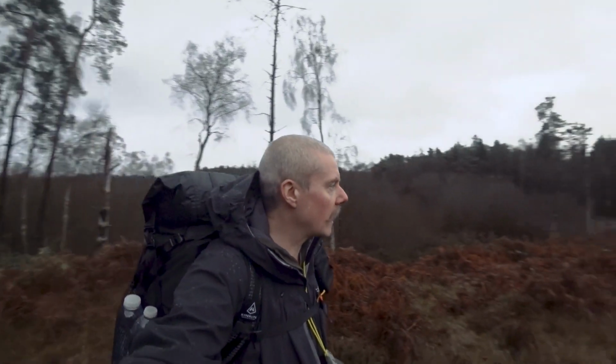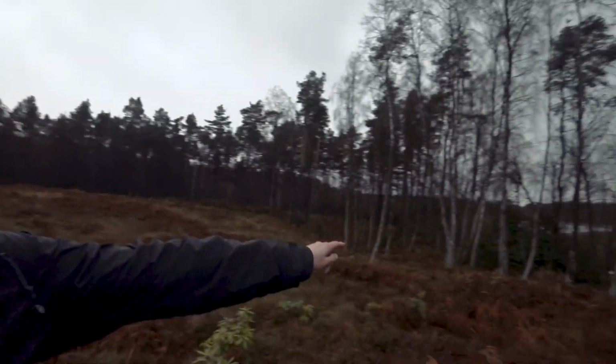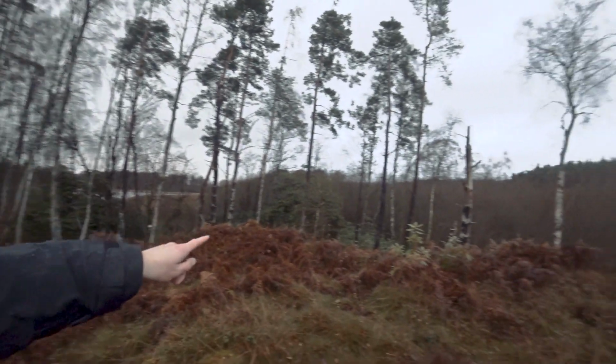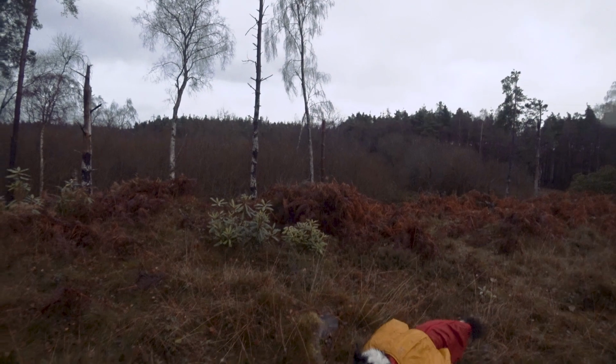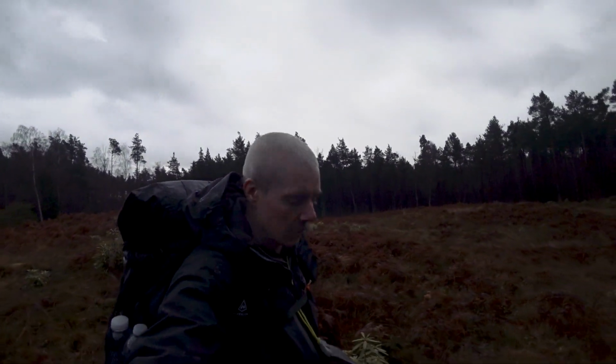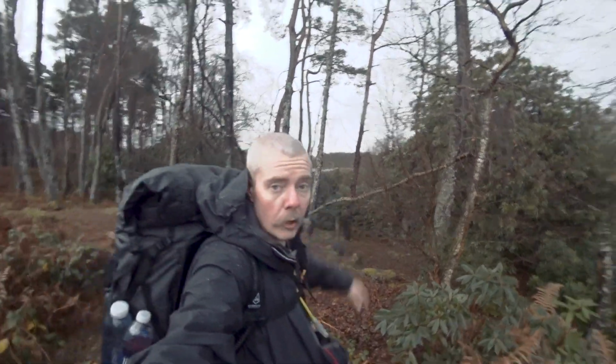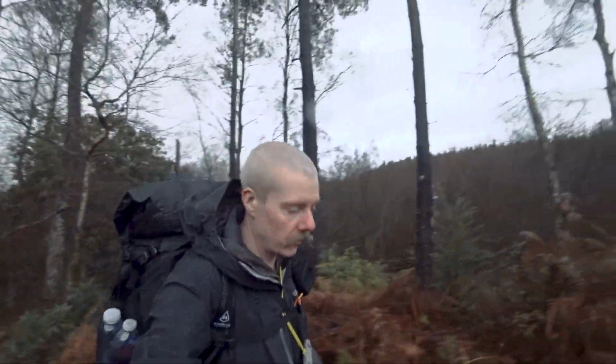Kind of came off the track I was wanting to go because I wanted to see this earthworks. If you look over there, there's the water. I doubt that was there back at the time. You never know though, might have been. So that bit of water there, I was actually going to go round the other side, but that would have taken me away from these earthworks.